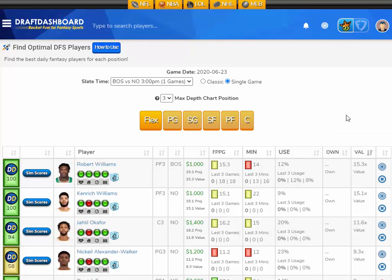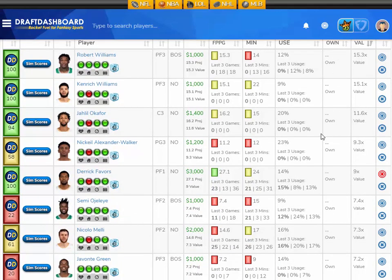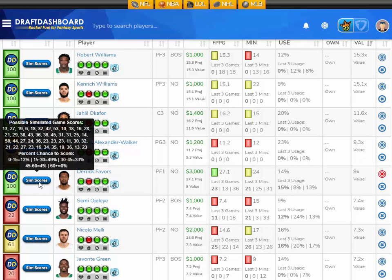Okay guys, let's take a look at this DraftKings showdown between the Boston Celtics and the New Orleans Pelicans. I'm going to start off by giving you the top value play on the slate, and that's Derrick Favors, projected at 27.1 fantasy points here tonight. That's 9 times value. He's 3,000 DraftKings salary. Let's take a look at his sim scores.